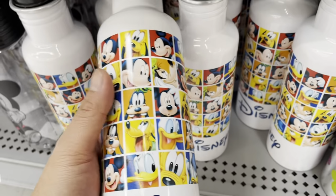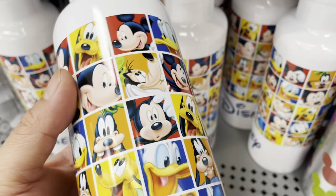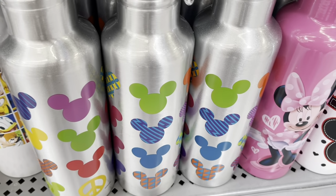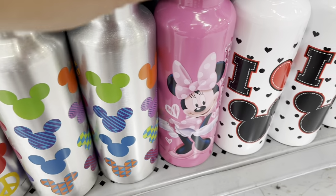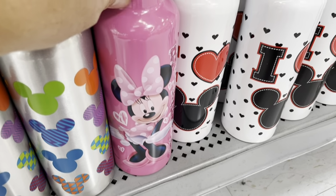Aluminum bottle. And it's aluminum, it's light, so it's nice. $10 each. Nice one.